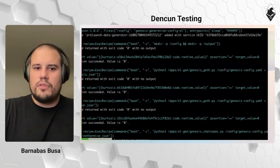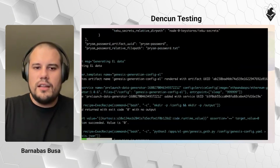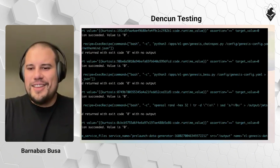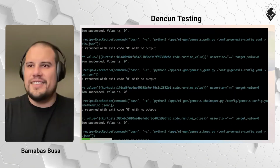Here's an example of how fast it takes to spin up a network. It's actually just looping around. It's a GIF, but it really is as fast as you can see it there.